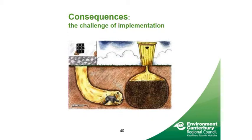Now quickly, I just want to say something about consequences, which is actually not really consequences. What I'm saying is, what does implementation look like? There's a lot I could say because it's something that's vexing us at the moment. How do we deliver on the ground?